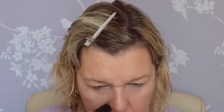A little bit down the nose, a little bit under the chin area, and around the temple area. I don't contour a lot, but I just find it helps. And maybe I'll go around the jawline just a little bit.